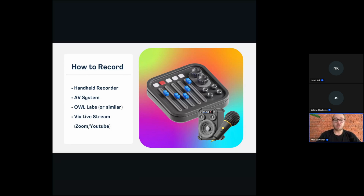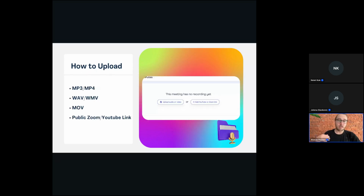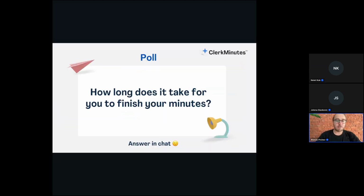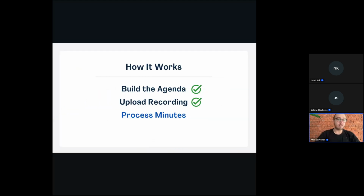With ClerkMinutes, you can record in any way. You can upload your recording in MP3, MP4, any file type. You can even add a Zoom or a YouTube link to ClerkMinutes. After you do that, it processes the minutes for you. And after you add the recording, you can also assign speakers or download a transcript of the recording.